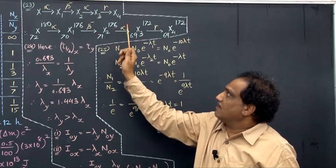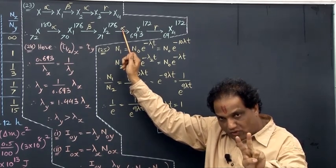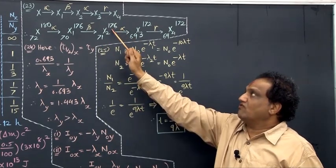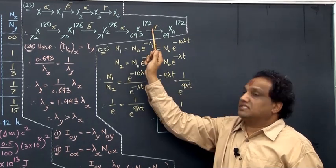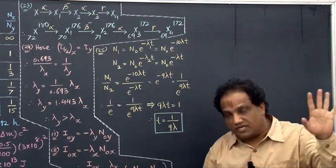Then after that it emits an alpha particle. During the emission of an alpha particle, the atomic number will decrease by 2 units and the atomic mass number will decrease by 4 units. So subtract 2 from here, it will be 69, and subtract 4 from here, it will be 172. And lastly, gamma radiation is emitted. During the emission of gamma ray, you know, the atomic number and mass number do not change.